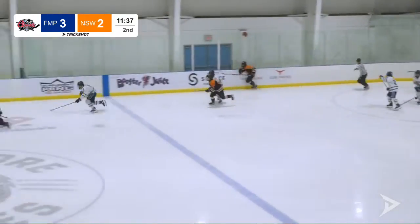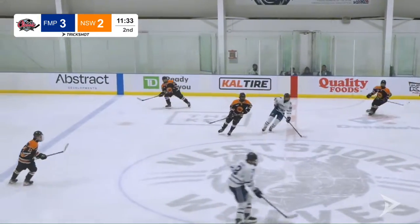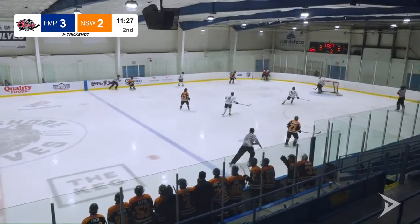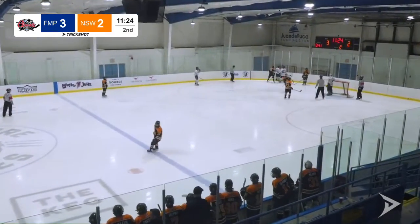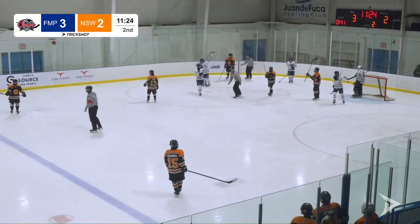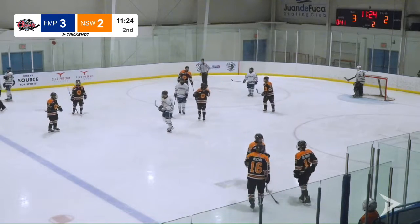Up the boards, this one will get out. Chasing after it. Witkin can't track it down, up the other way. Kaminsky down into the corner. Blum crunched along the end boards there. Battle for it, yet another penalty coming up. And yet again is going to go against Fairmont. Penalty troubles continue. This time there will be 41 seconds of 5-on-3.